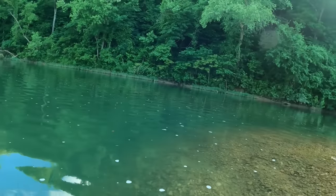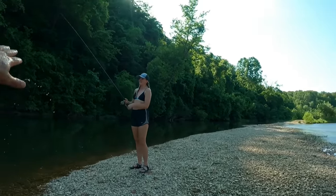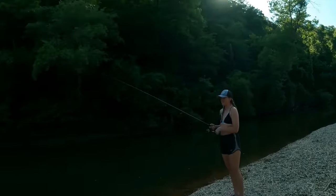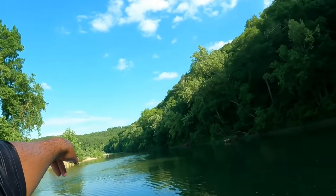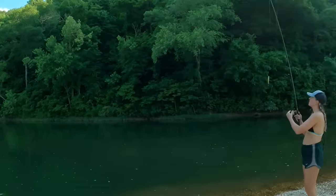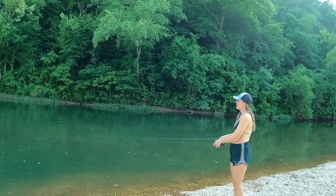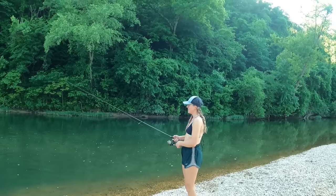Pretty cool, but I am sinking quick. It's really deep right there, JJ. I don't know where we're gonna go. I think we can go right there, cast across. I said we hit those rocks, and if we don't catch anything there, then we turn back. What do you think? Sound good? Oh, wow. I casted way too high. The hang time on that was insane.